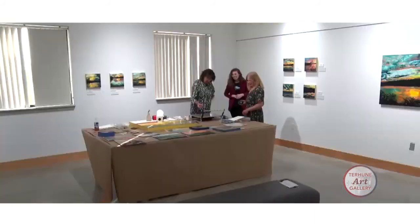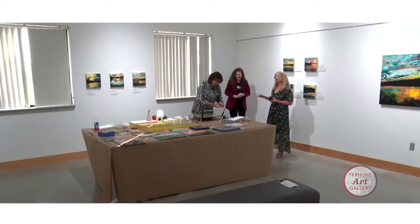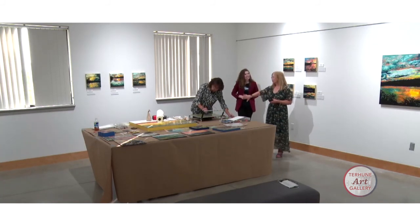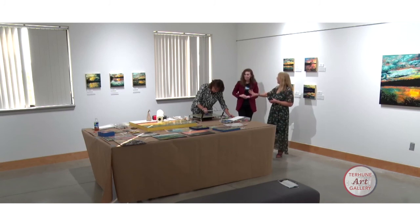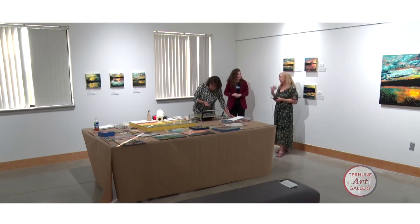I hope your studio is air conditioned. I can really feel that heat. Well, yeah, if it's hot out like it is today. And I do have an exhaust fan right over my palette to pull that heat and everything out. This is a nice big space, but if you're in a smaller space, you really need some airflow to be better.